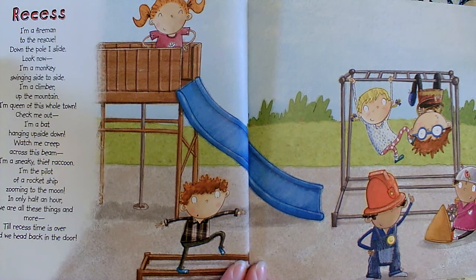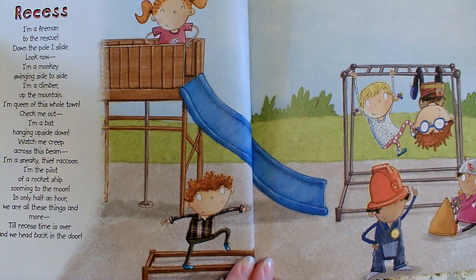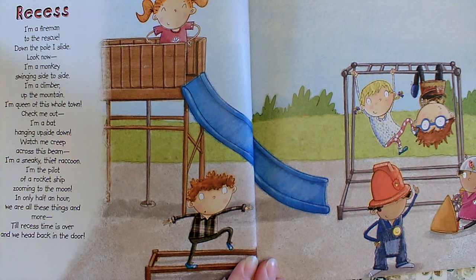Recess. I'm a fireman, to the rescue, down the pole I slide. Look now, I'm a monkey, swinging side to side. I'm a climber, up the mountain, I'm queen of this whole town. Check me out, I'm a bat, hanging upside down. Watch me creep across this beam. I'm a sneaky thief raccoon. I'm the pilot of a rocket ship, zooming to the moon. In only half an hour, we are all of these things and more, till recess time is over and we head back in the door.